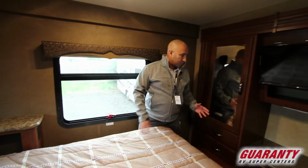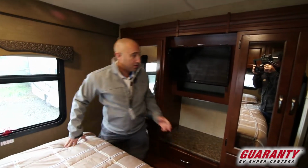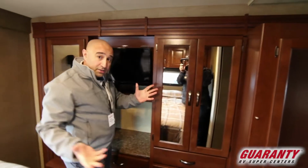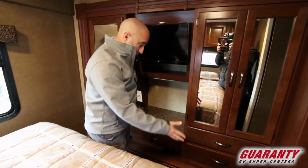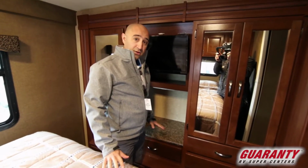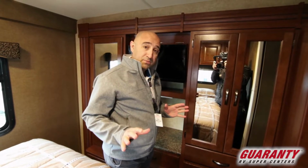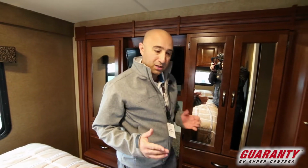You've also got, as we move out a little bit further, a couple of good sized hanging closets here and here. Lots of space. You can very easily get a couple seasons of clothes. Plus, check out the dresser space down below. You've just got a lot of stuff that you can put in there. That's going to be perfect for long extended trips. If you've got the whole family with you, you can comfortably get clothes in here for about 6-8 people.